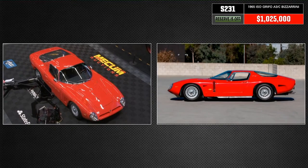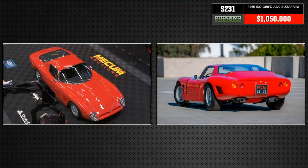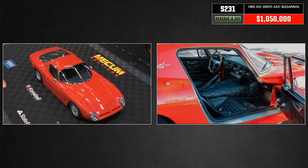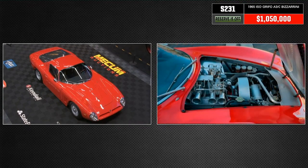Million 75. Million 75. Million 50 is a bid. 1 million 75. I have million 50, 75. Million 50, million 75. Million 50, million 75. Takes it all the way. Million 75.